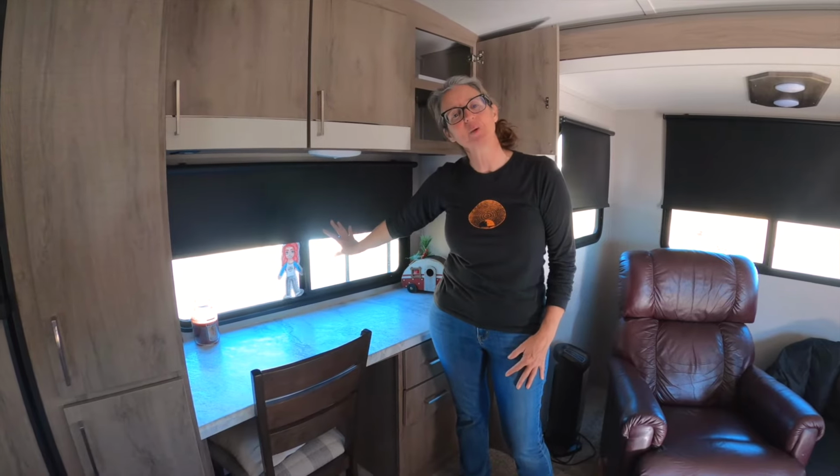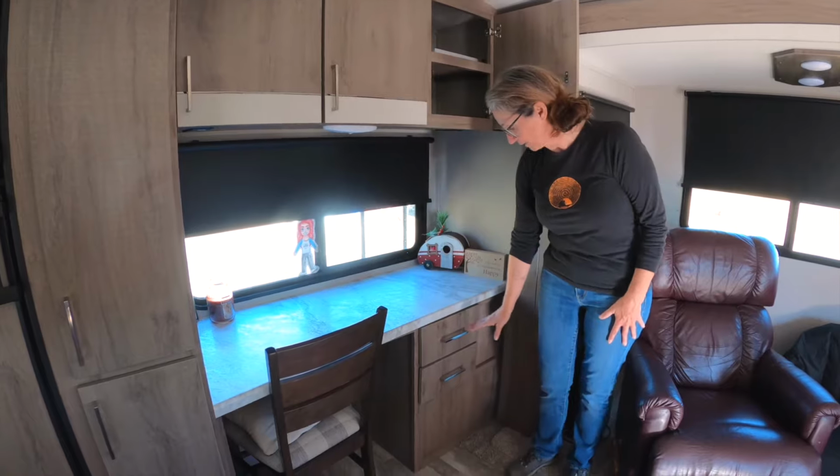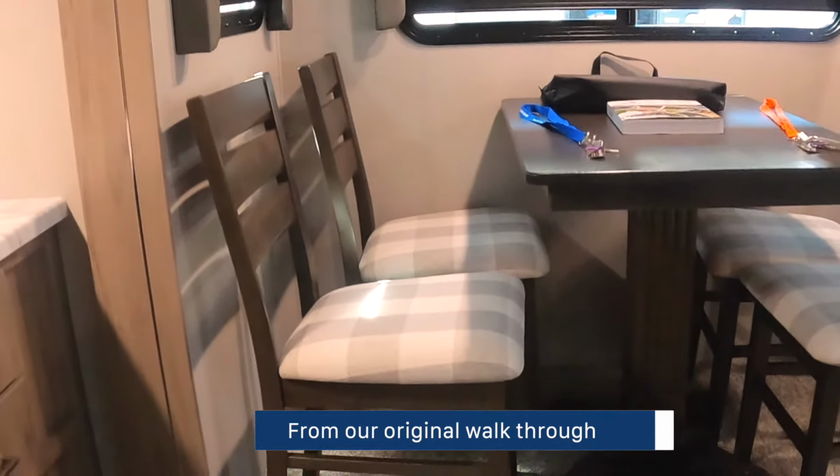Love the fact that it has this big window, so when I'm working here, just looking at the view is just amazing. More storage down here. I did order the rig with freestanding table and chairs, and there's a reason for that, so we'll share that with you in a second.